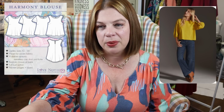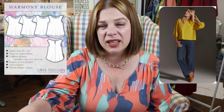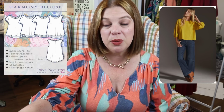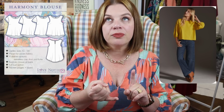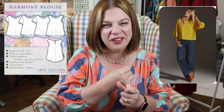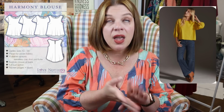Just so fun. All right, this next one is just the Harmony, and we're gonna play around with the sleeves. Honestly, I think what I would do, I think you could just put the Rhapsody sleeves onto the Harmony and you would be good. Because the Harmony comes with a flutter sleeve, sleeveless, a flutter sleeve, a cap sleeve, and a short sleeve.